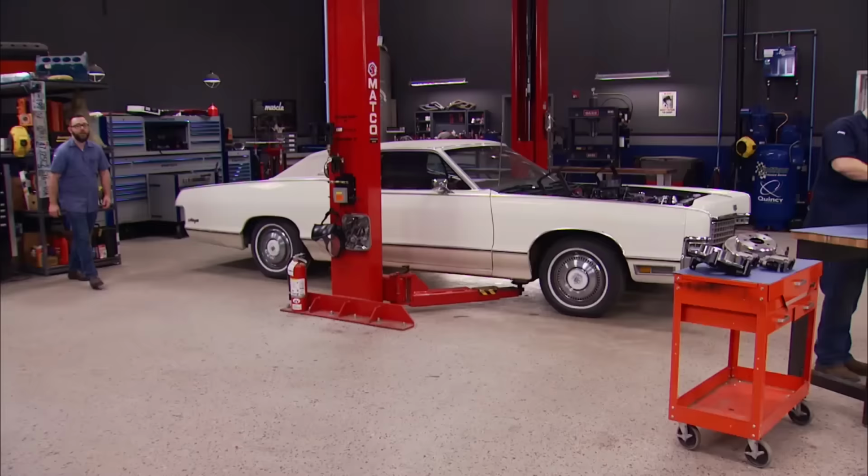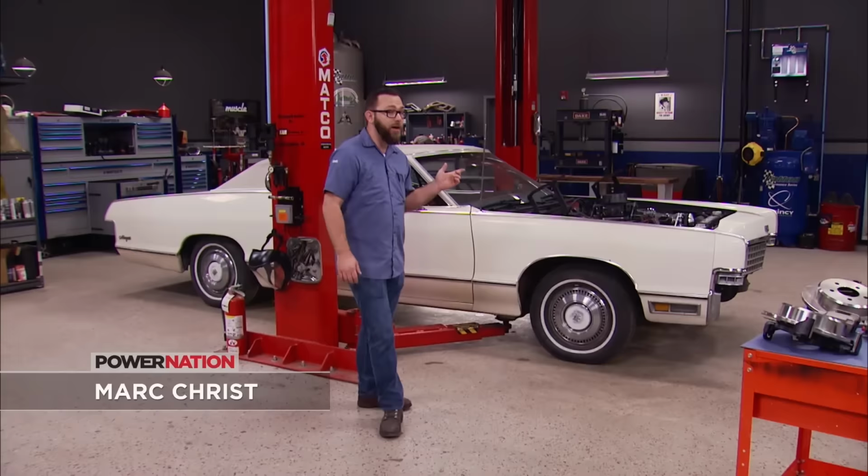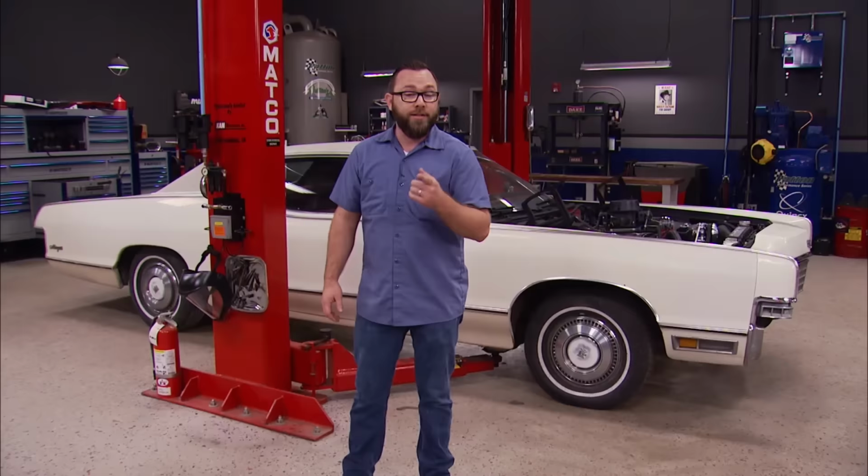Hey, guys, thanks for joining us. Now, today we're getting back on our big Mercury project, the Highwayman. Now, if you'll remember, we stuffed a big block under the hood that makes over 1,000 horsepower. And to support it, we got a built transmission, big fuel system, and exhaust. Today, we're moving on to the suspension, brakes, and rear end.